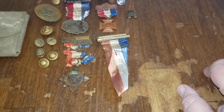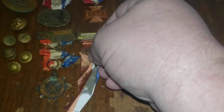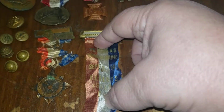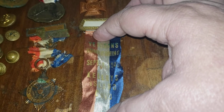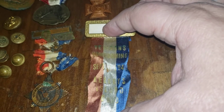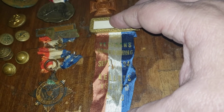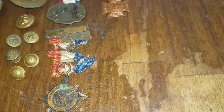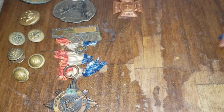If you collect, you probably know what that is already, but let me start off with this one because it's a little wrinkly. This is just a soldier's homecoming ribbon. This is from 1946, Kelly Island, Ohio. I've yet to look that up. It's probably just going to be just as it says, a veteran's homecoming ribbon. This is either somebody who went to it or was a soldier who came home during that time.